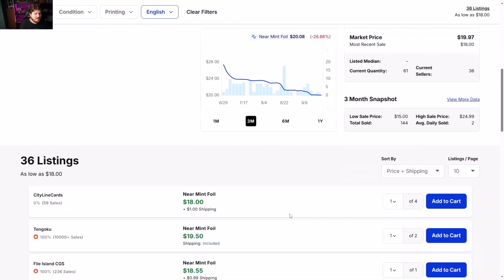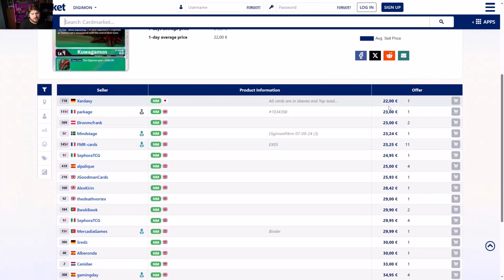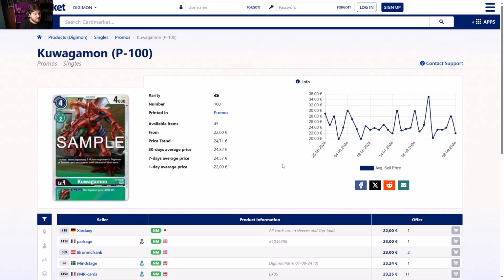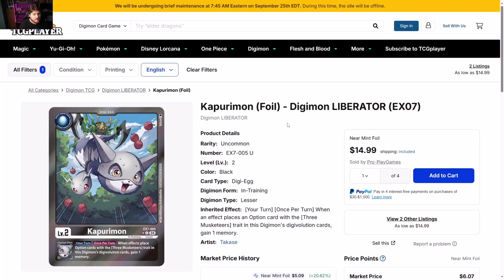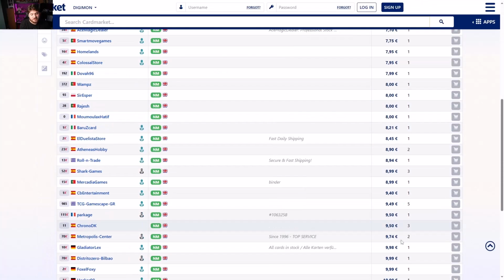Kawagamon promo is at 18 to 19. It's not bad. Europe side looking like 22s to 29 euro range. Holy cow, we are cheaper than them. Very rare we are. Kaporimon foils holding strong at 15s, goes right to 18s. Wow. Kind of surprised we're seeing that kind of buyout here. Europe side looking like 8 to 10 euro range.